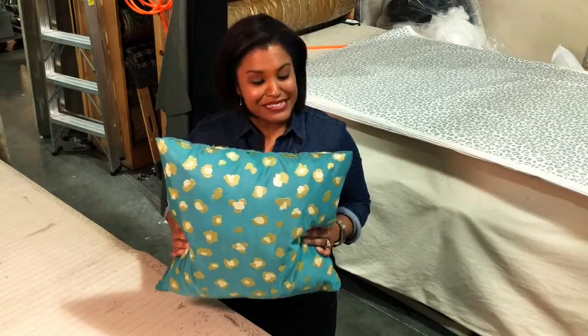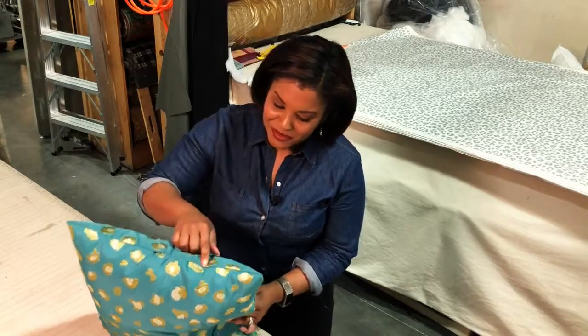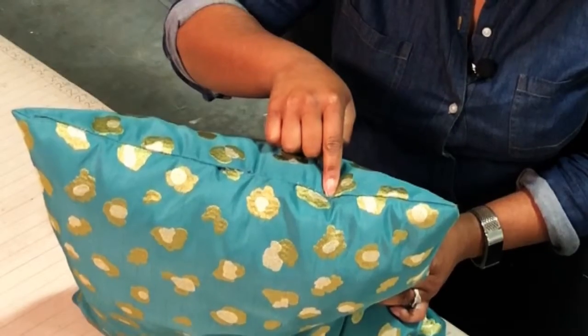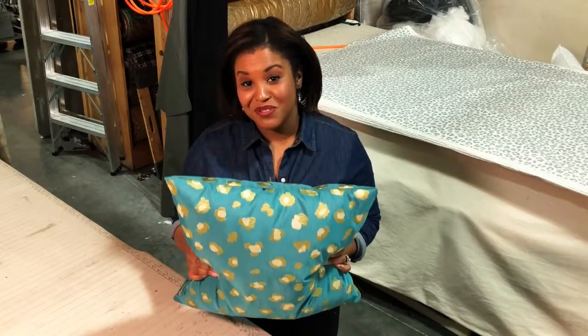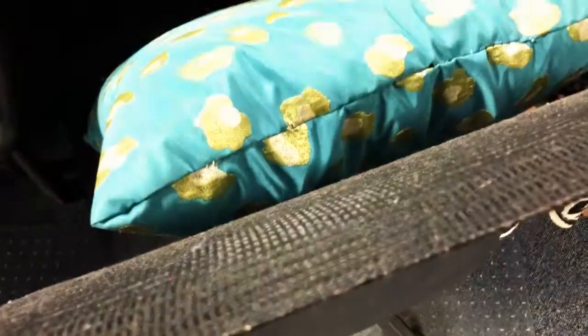Here's a look at the completed sewing project. Christy was able to help me add a little knot here on the end to wrap up our sewing. Now it's time to add the completed pillow to my chair.